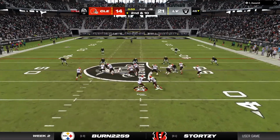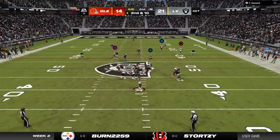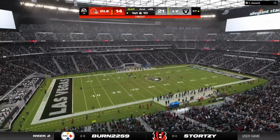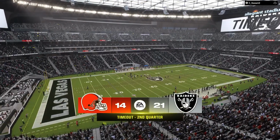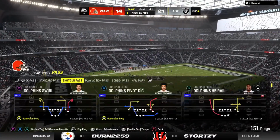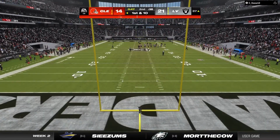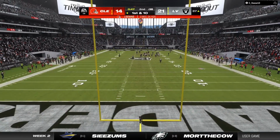They'll fake the handoff. Now Watson. Well, complete to Downs. And he's going to have another first down as the tackle comes at the Raiders 37. Now a timeout called for by the offense, as the clock's going to stop with 47 seconds to go in half number one.